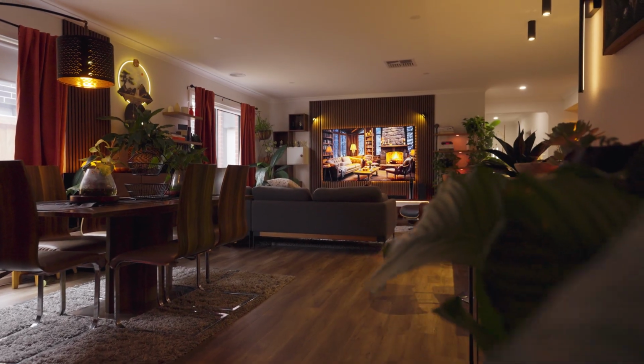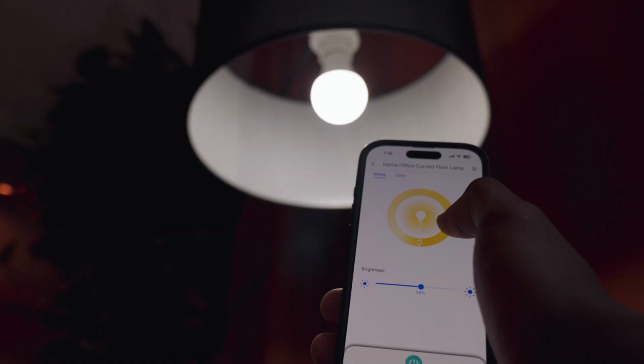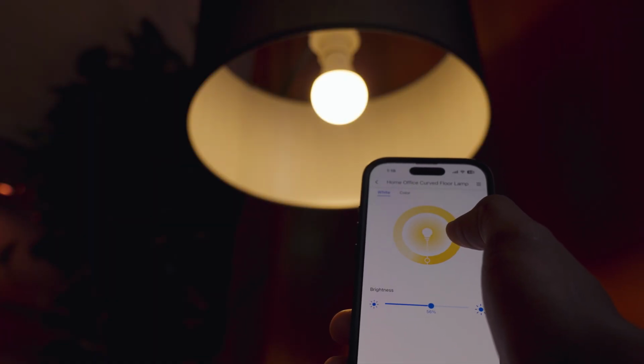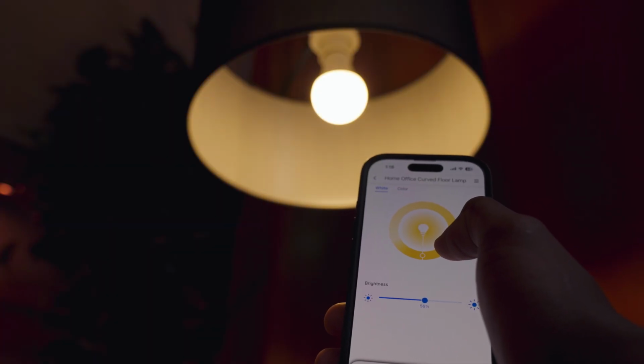Alright, now that you've got the foundation down and you're now an expert in the different types of lighting, let's dive deeper into something that will really take your space to the next level, the lighting temperature scale. Sounds complicated, right? Well, it's actually not as scary as it sounds. In case you didn't know, light temperature is measured on a spectrum called Kelvin, and it ranges between 1000 and 10,000 Kelvin. I know it sounds like we're talking about something out of a science fiction movie, but trust me, once you get this, you'll have full control over your cozy vibes.